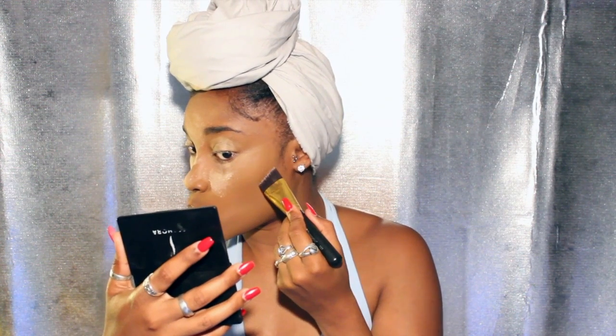Okay. So now I'm gonna just go ahead and do my contour real quick with the cream while that is setting. I think I'm gonna just use the middle shade. If you've seen the Anastasia Beverly Hills cream contour kit, you know which shade this is. It's just the bottom middle one. I may have to mix in the darkest one too, just to get the look I'm going for. Oh no, this is good. Yeah, that's good.